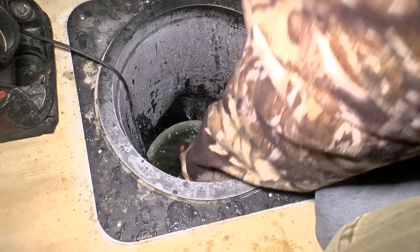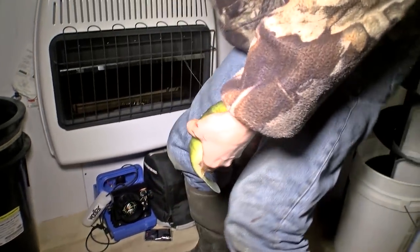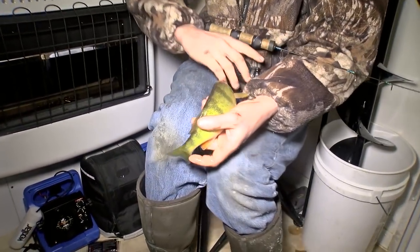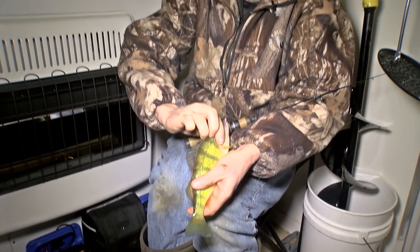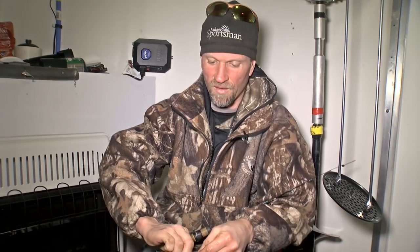Well, you got another one there, buddy. He's got to get down into the hole there to retrieve that one. Look at them, they're unbelievably beautiful fish, man. And if folks call you to Ice Guide and request perch, that's okay? No problem. Then they can request walleyes or white bass too, right? I'll tell them whatever we have biting good at that time.